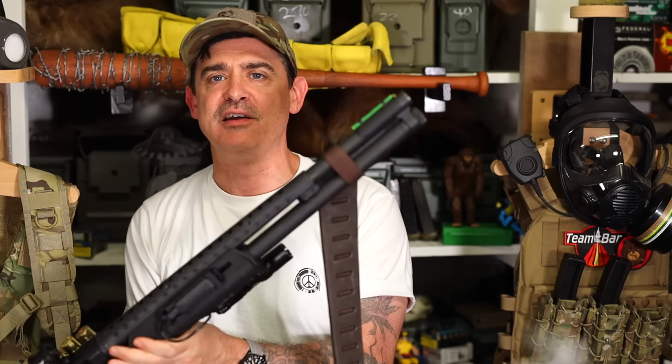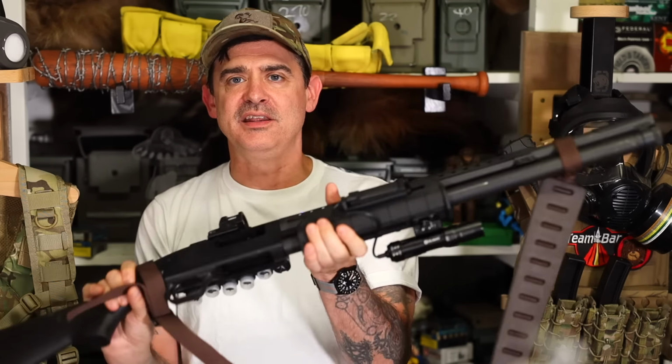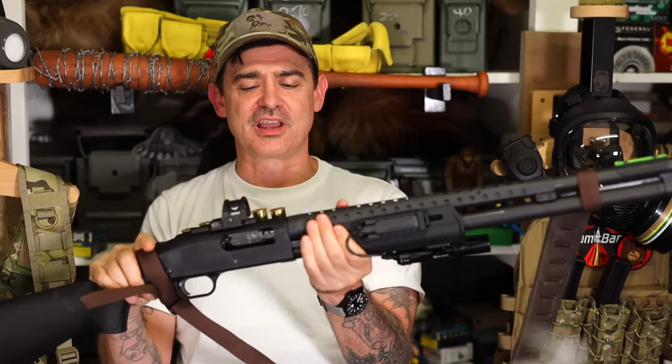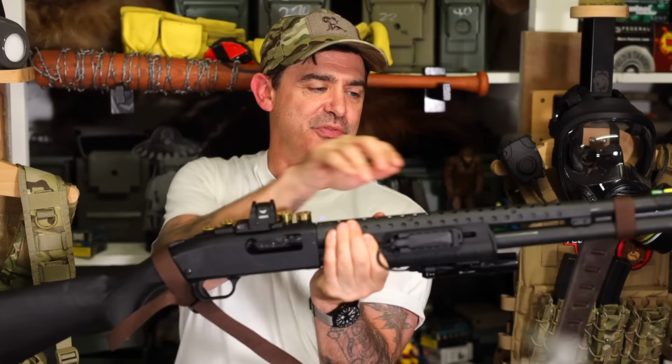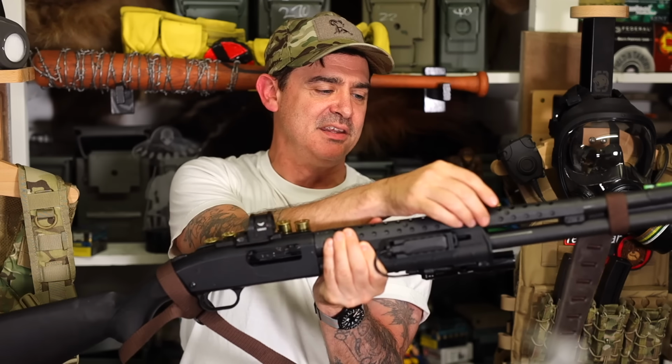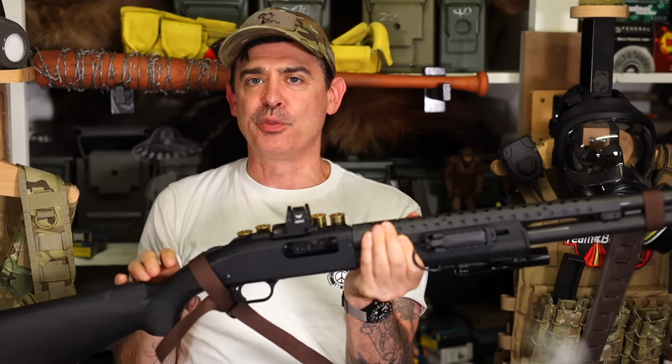This is my Mossberg 500 that I just had a blast building. I've got the Magpul forend here. It's got a side saddle. It's got an optic. It's got a fiber optic front sight. I put this guard on top here. I had to bend it in order to put the Magpul forend on there. It started off with a pistol grip.